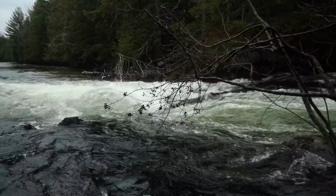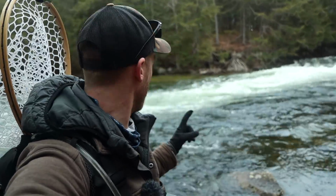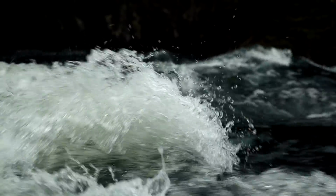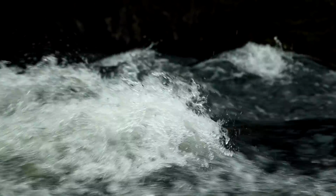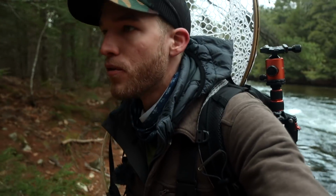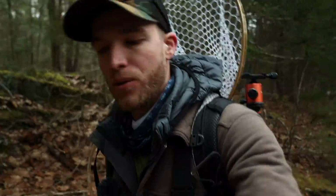Ideally, I'd like to go out and fish this pool right here. It's got a pretty deep run and a really nice shelf to fish back here. But with the water being as high as it is, it's just a little bit risky for me to cross right now. You could definitely do it, but I just don't want to risk it with my camera gear. But we're going to keep moving. Ideally, that's where I'd like to fish, but there's some other places I can go to.